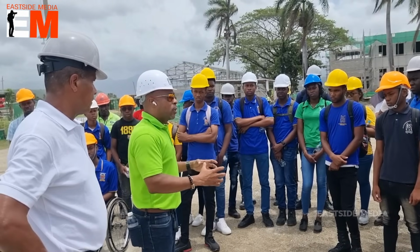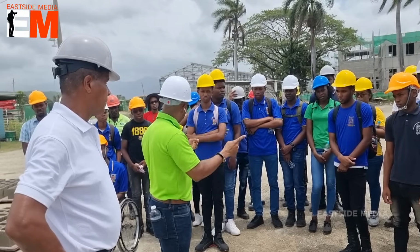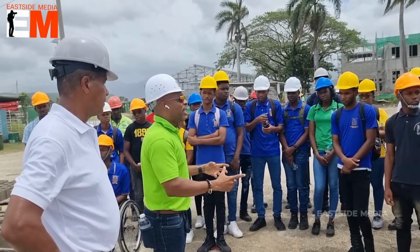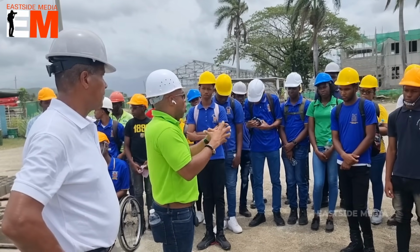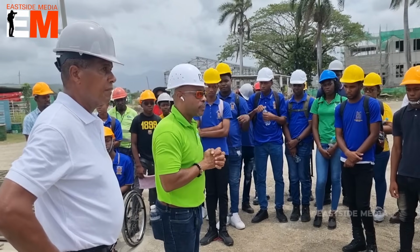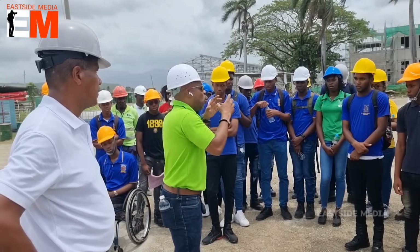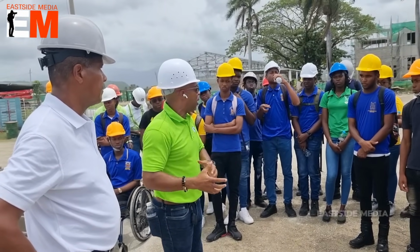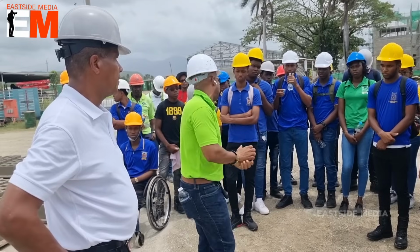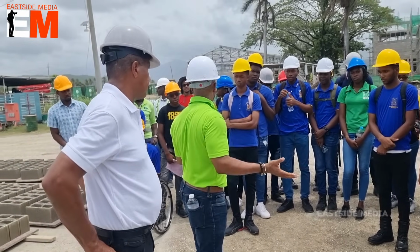When you take it out, the curing process begins. The curing process allows it to cure or harden to the required strength that you design it to. And that's important, because if you use it before the curing process finishes, you can just use your hand and break it, which is not going to meet the required standard. Good.